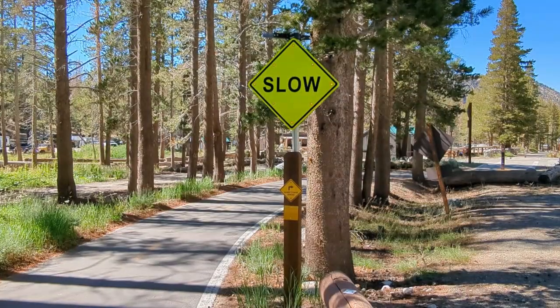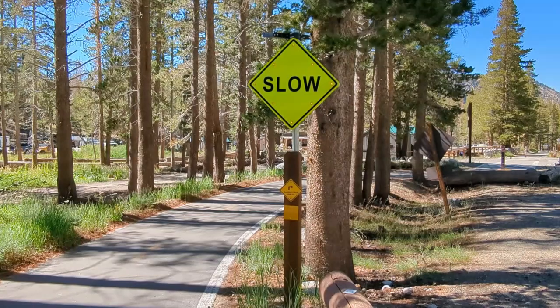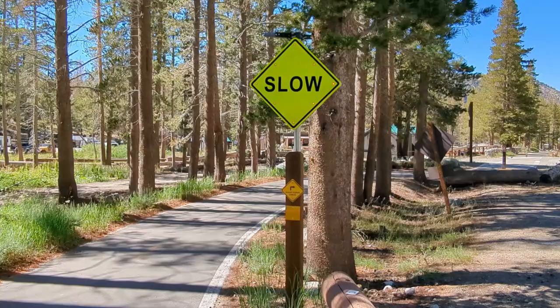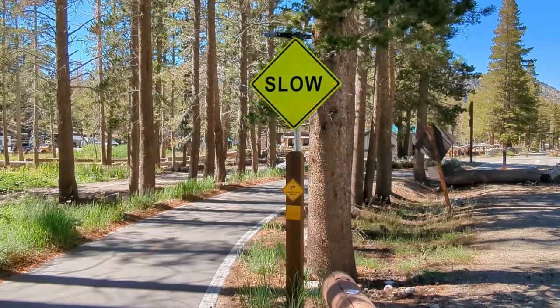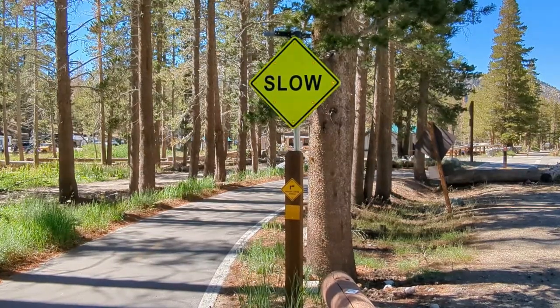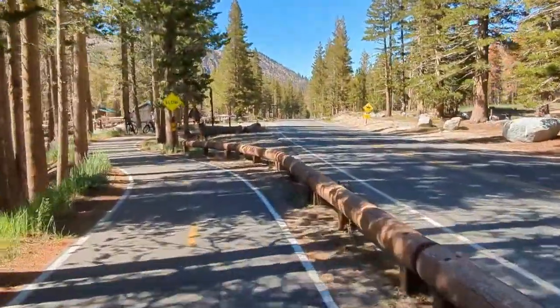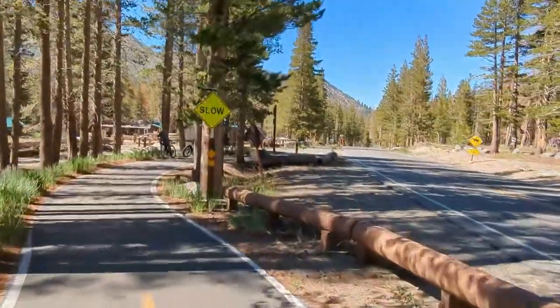The turns are well marked. Here we've got a real sharp turn right around the corner. You don't really notice how sharp it is, but they actually have a flashing sign that's warning you. Here's this sharp turn right here.